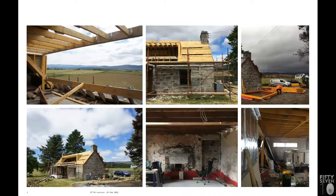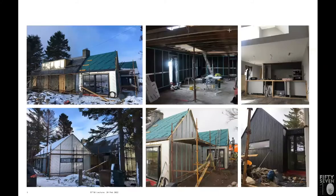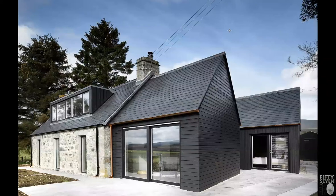So a few photos of the making. As ever, when you deal with existing buildings, you find quite a lot that you're not expecting. And one of the things was that all of the sarking boards in this. So the sarking is this stuff on the roof. This is a traditional way of making a roof in Scotland. It was all completely rotten, and it all had to be completely replaced as it was getting wrapped up with insulation. And then this is it once it was complete.